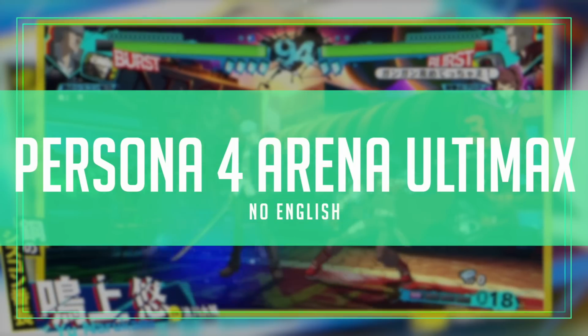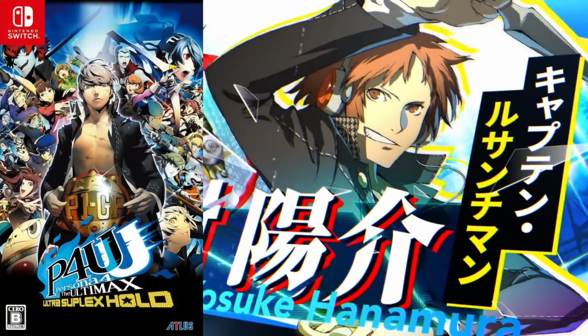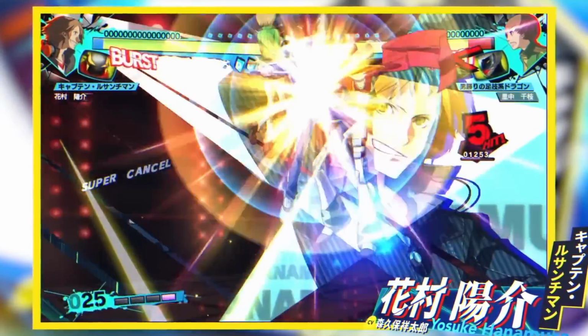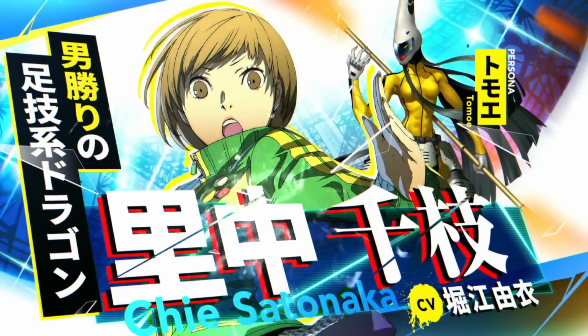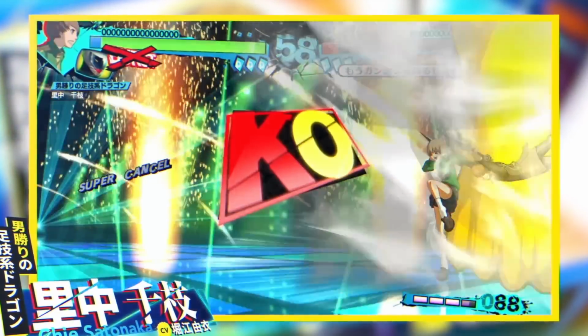Persona 4 Arena Ultimax unfortunately does not have English, however, it may not be entirely necessary since it's just a fighting game. Sure, there's heavy story stuff here, but I've mostly read that it's complete guff anyways, at least compared to the proper Persona 4 story. Get it if you don't mind a slight language barrier.